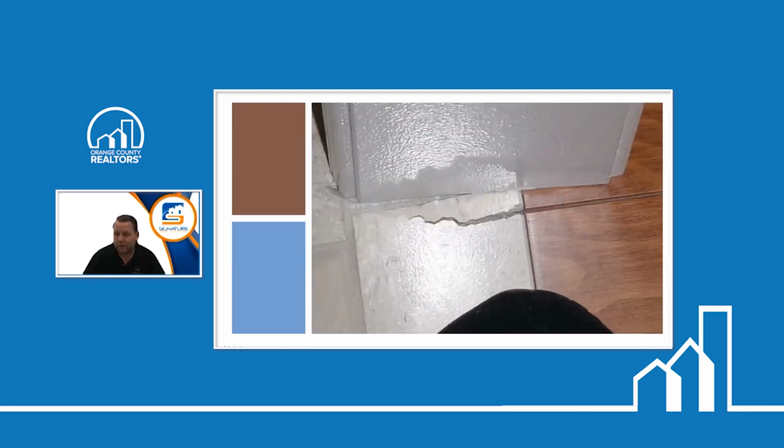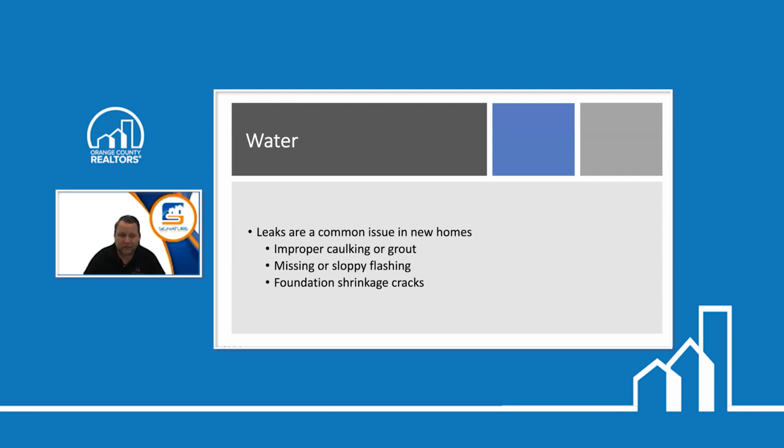This would be a tile floor, where the tile meets the wood flooring. A lot of times people won't see that unless they're really paying attention to it. Water leaks are a common issue in new homes. You have improper caulking or grout around bathtubs, faucets, showers, kitchen sinks and so forth. Missing or sloppy flashing. Sometimes on the outside where the roof is, we'll see kickout flashings that were missed or weren't installed properly. Foundation shrinkage cracks. We'll see a lot of that sometimes.